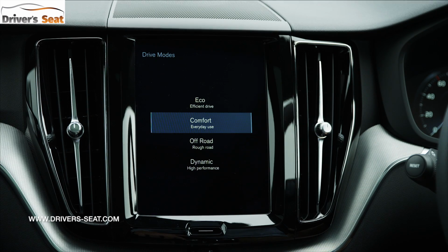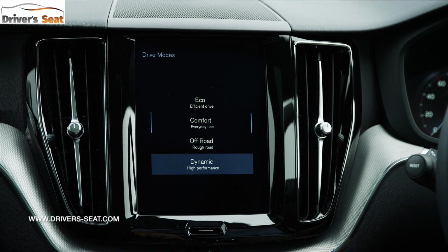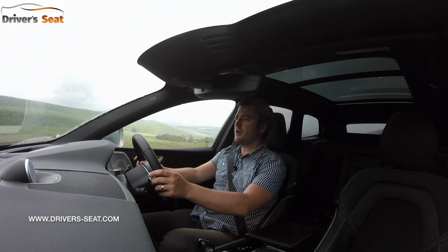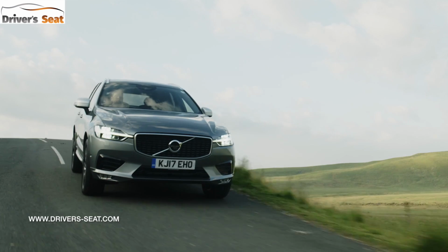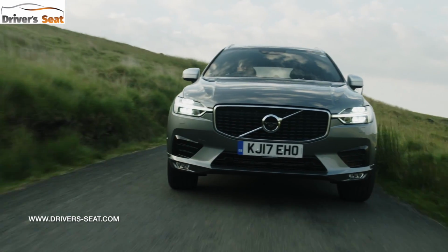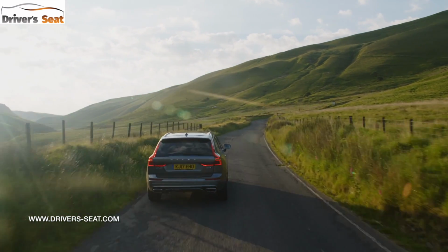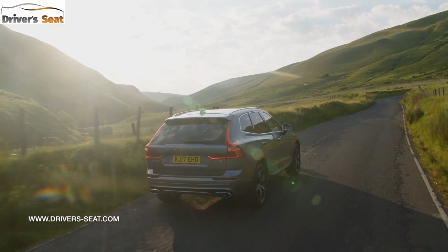So drive mode has eco, comfort and dynamic. In comfort mode, with the optional air suspension fitted to this car, it's really comfortable. It wallows and wafts a little, but not too much to make it nauseating or to make it feel anything other than really well set up. There is a little bit of roll in this setting, but it's not too bad, and you don't feel forced to go into dynamic mode.